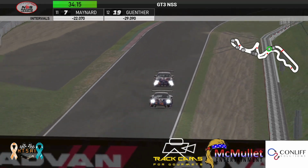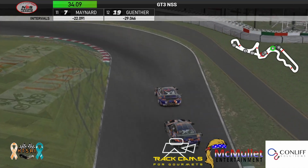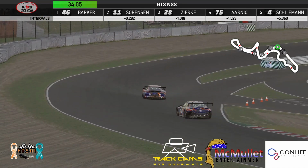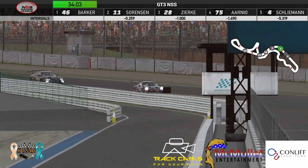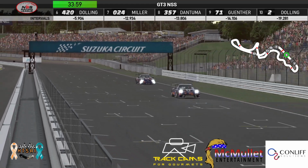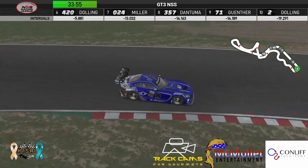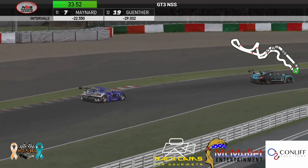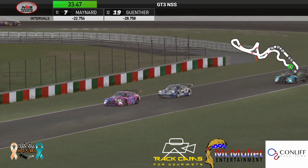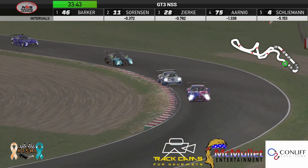Can Mike Doling cross back over and reclaim the position? Down through the chicane, Doling able to stay right on Giancarlo's bumper. But Giancarlo now over 3, almost 4 seconds behind Yuho. And Adam Barker still in the lead. The top 4 practically nose to tail here.